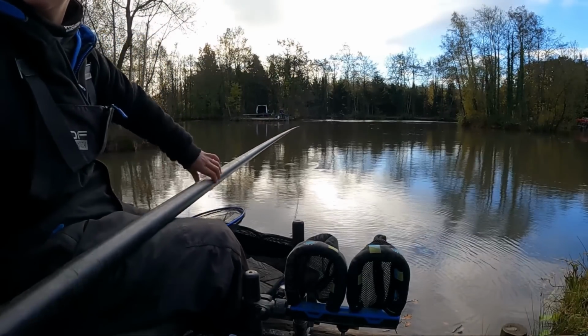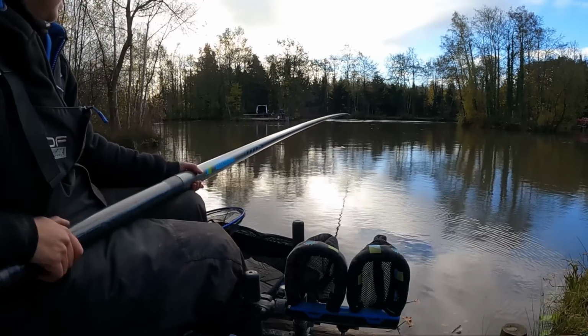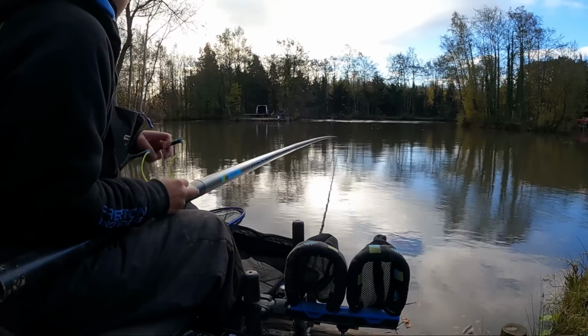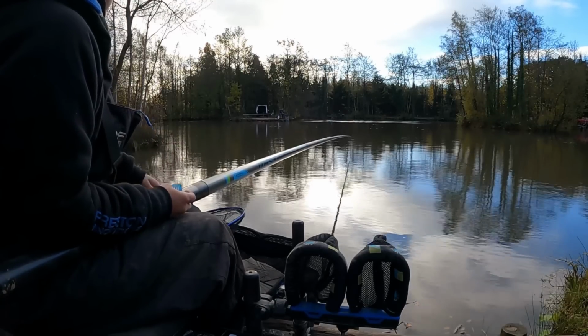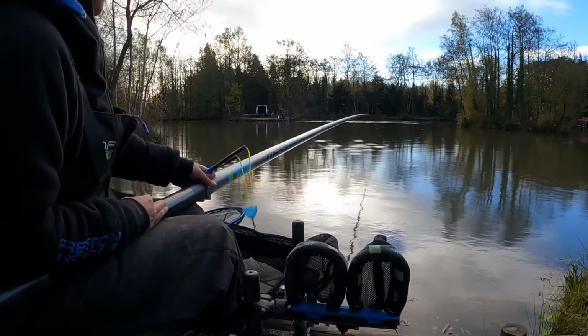So I've stayed straight in front and towards left rather than going right, deeper water, and it's still early on, so I don't think there's a need to go in deeper water just yet. I think I'll catch quite a few fish on these lines down the edge into the island mainly, but I'll start here. This is where I fed first, just loose feeding maggots over the top.